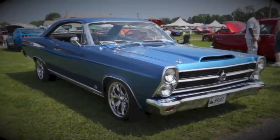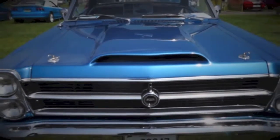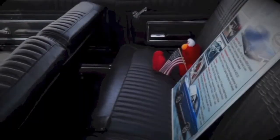Fletch, it's a 66 Ford Fairlane. We picked it up from a gentleman out of Ontario, Canada, and brought it back to the United States about 3 years ago. Look at you. Look how happy you are. You've got a good score here.